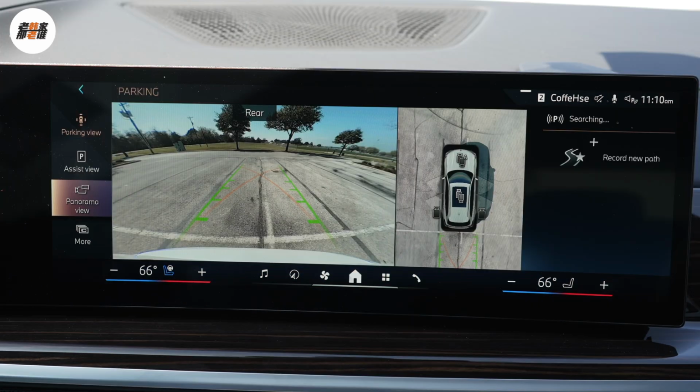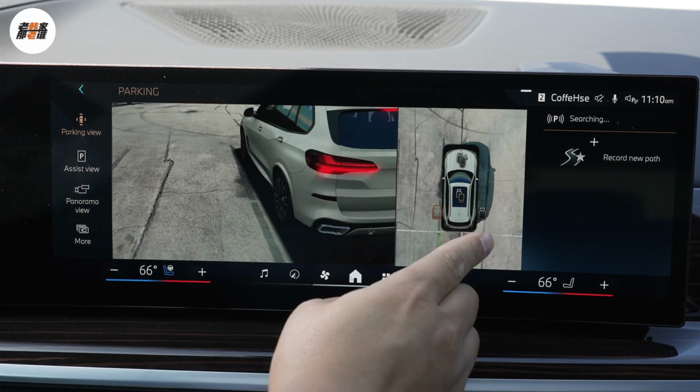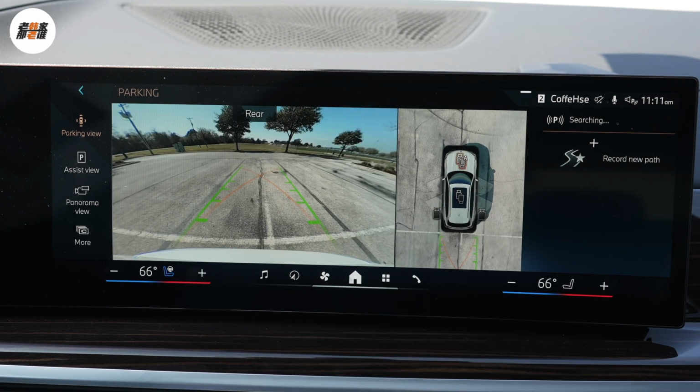iPhone CarPlay and Android Auto both have wireless connection capabilities. This car has a panoramic view, reversing plus panoramic view. Left side blind spot, right side blind spot. The rear view is still very clear, which is always the advantage of German products.